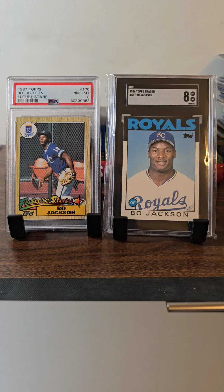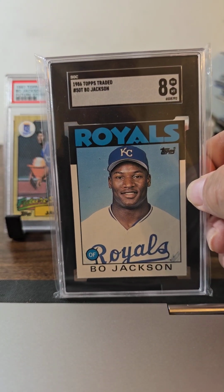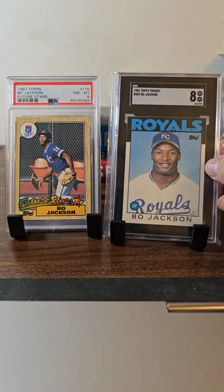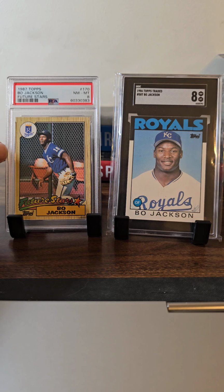First off, you can see here two Bo Jacksons. I just picked this up recently. The 1986 Topps Traded, number 50, in a SGC 8. And I can remember this card was really a super desirable card in the late 80s because that 86 Topps Traded was a little bit hard to find, and this was his big rookie card in the 86 Topps Traded.